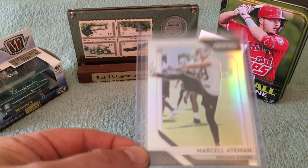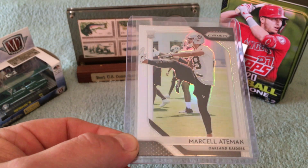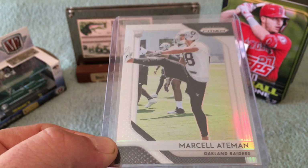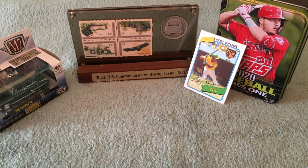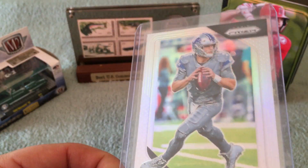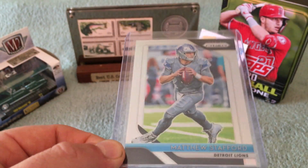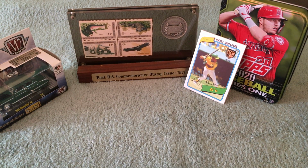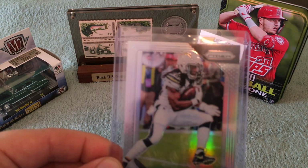So I got a punter. Like I said, I joke, I'll take a punter. There's a little Sunday morning shine. So I got a punter, which is kind of funny. Picked up Stafford. Matthew Stafford. I'm just grabbing whoever I can get of these. I love them. Melvin Gordon.